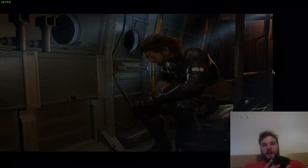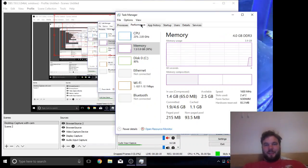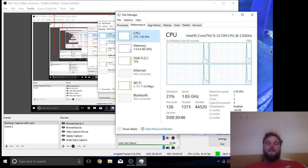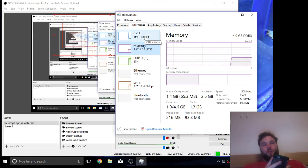But yeah, this little demo was just to say, you can actually game and stream at the same time on an Intel HD4000 built into a mid-2012 MacBook Pro. And here we go, to prove it, there you go, Intel Core i5-3210M. Well old school. And look, it was even for only 4 gigs of RAM. I wonder if a game like Ground Zeroes needs more RAM as well. 4 gigs of RAM is next to nothing really in this day and age.